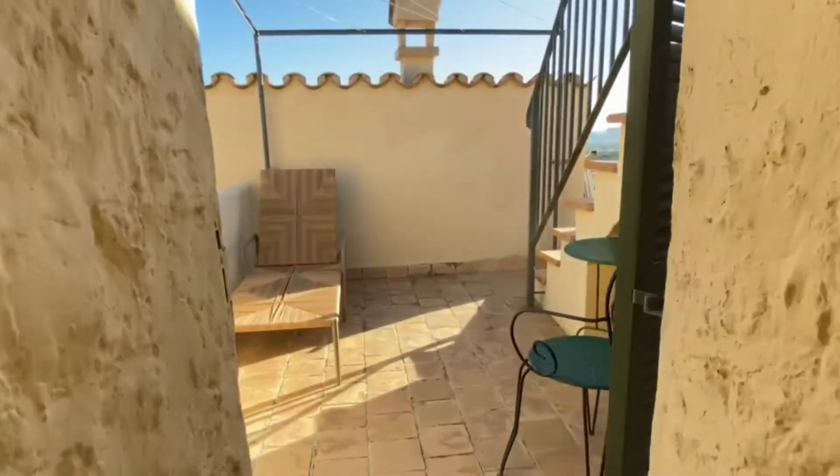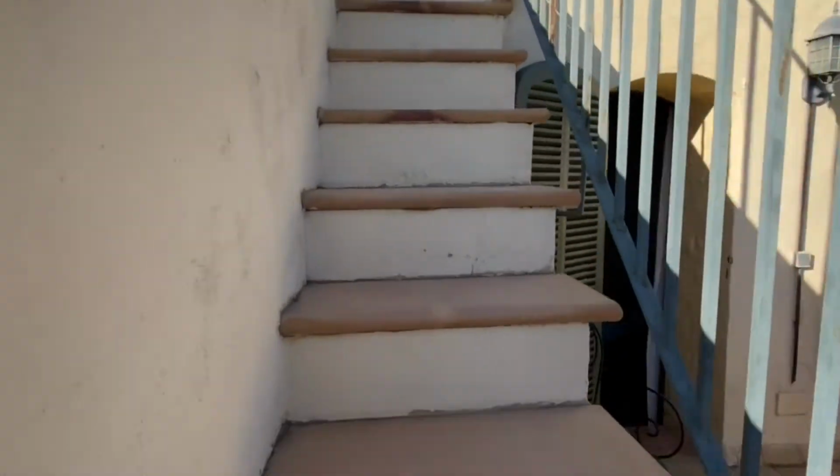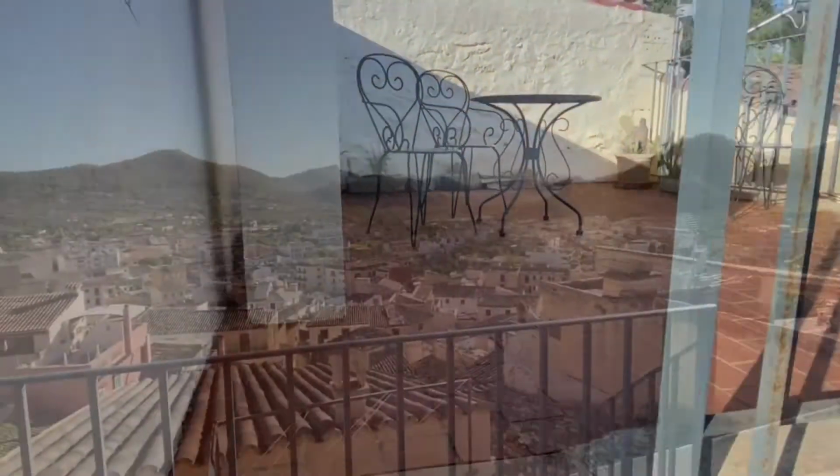From the courtyard downstairs or from the bedroom here, follow the stairs to the wonderful terrace and jaw-dropping views right across Andratx.